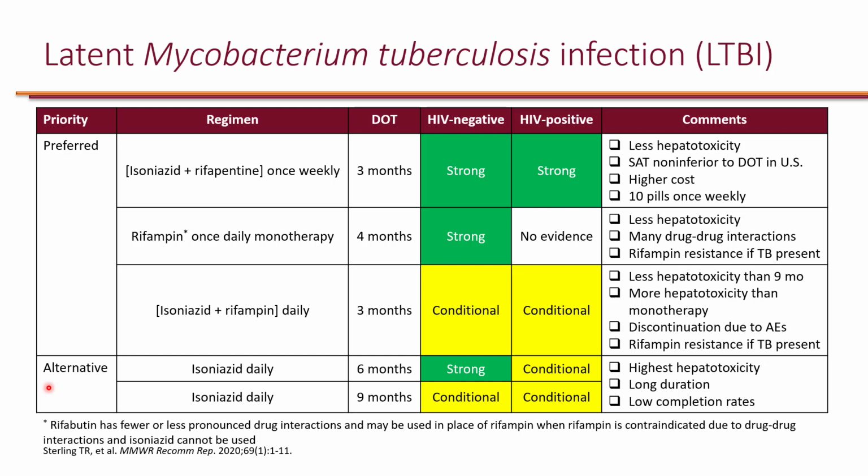of as prophylaxis since these patients don't have an active infection. Because the patients with HIV are at high risk of mortality from tuberculosis, the evidence for treatment of latent mycobacterial tuberculosis is really based on whether the patients have HIV or not. In general, there are three regimens that are considered preferred by the CDC. The first one is a once weekly combination of isoniazid and rifampin.